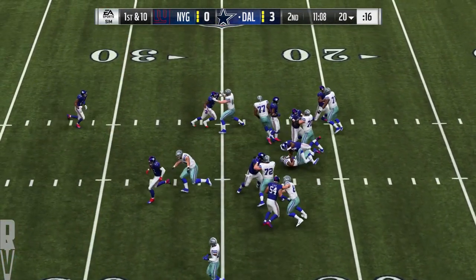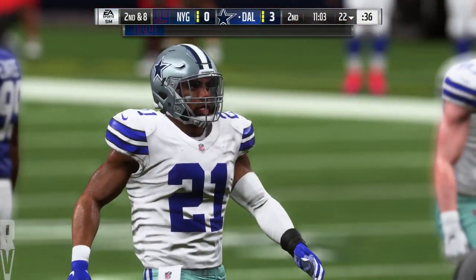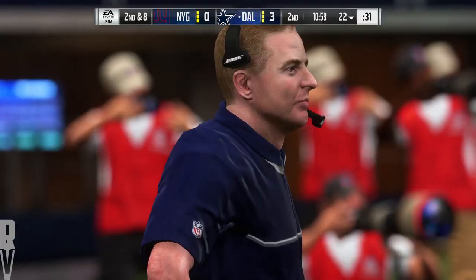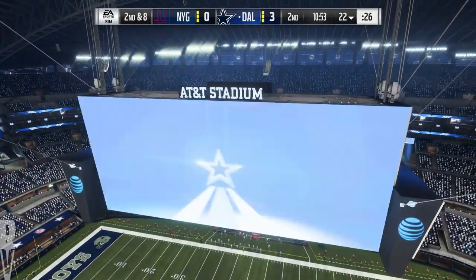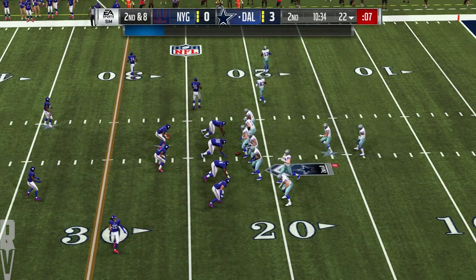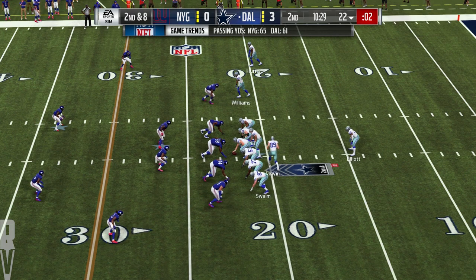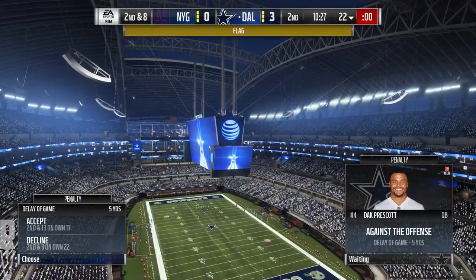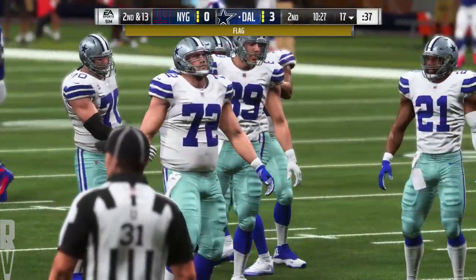They'll start the drive with Elliott, and he'll get only a couple up to the 22. Well, he hasn't made much of an impact in the running game thus far, and after that last run, not much is going to change in that area. He hasn't been able to get anything going, and really the offensive line not helping him much. Accepted, of course, and that moves him back 5.